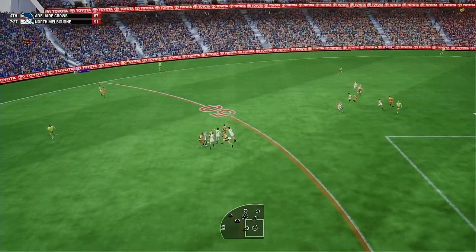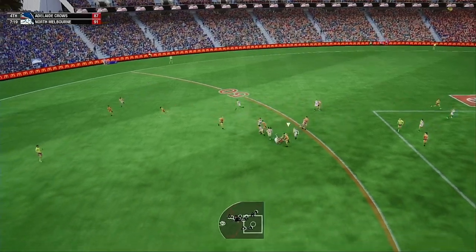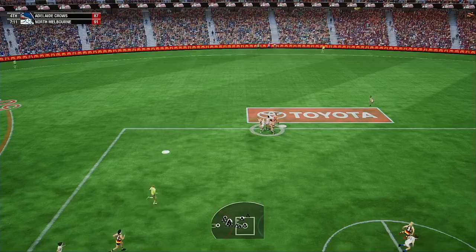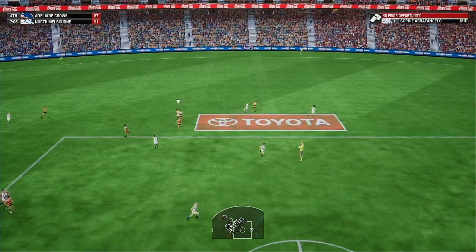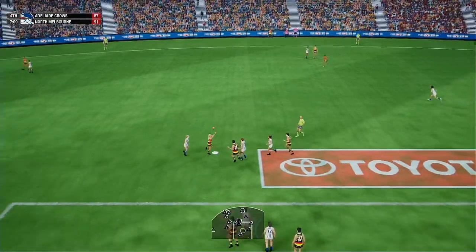Cramey moves it now. She's really making an impact in this game, Gaz. You're right, Hutto. She's an absolute ball man. Drops the mark. It'll be a ball up on the outer wing. It's very tense at the moment.